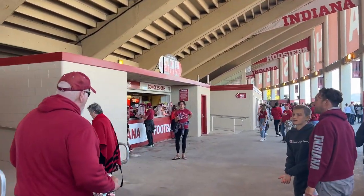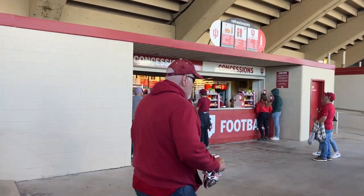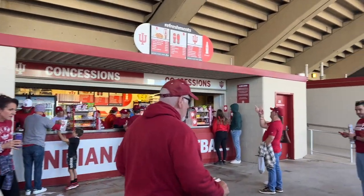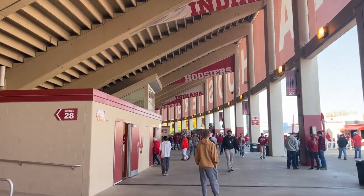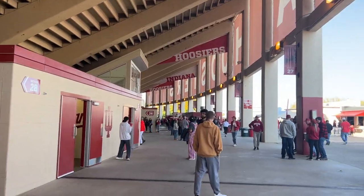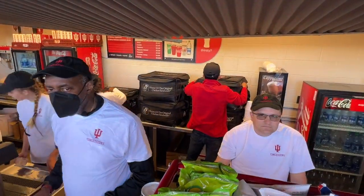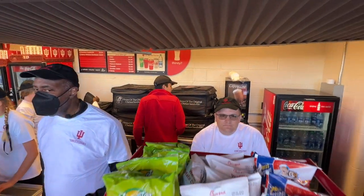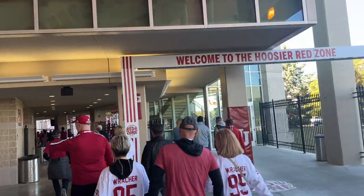And all these concession stands are going to look alike. This is a different one. A little bit of the old and new. But a lot of Chick-fil-A folks, they bring in those giant pouches and they serve them. All right. A little Chick-fil-A action going on there.